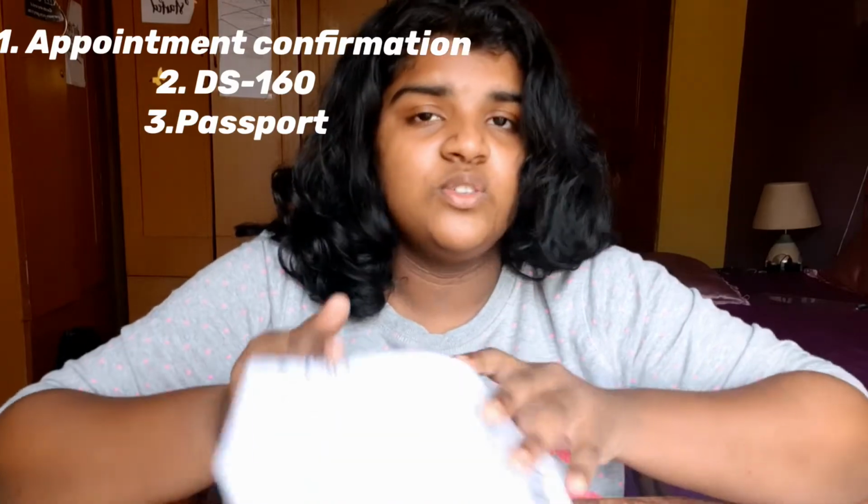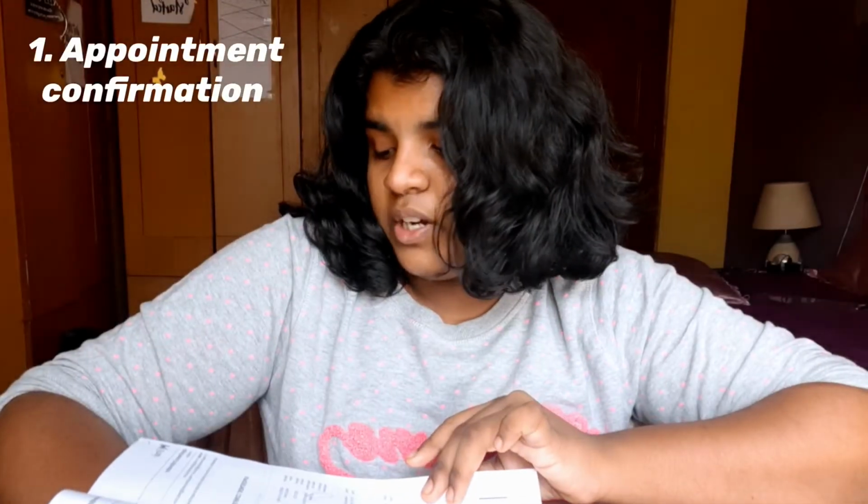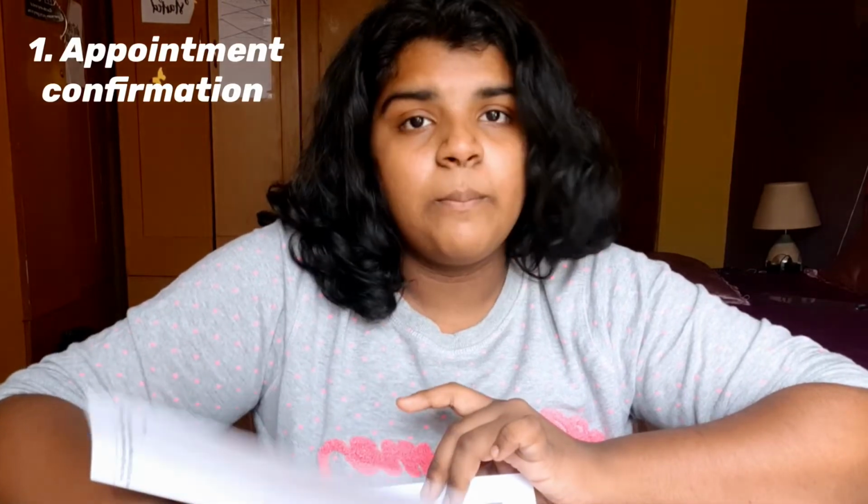So the first one is going to be your appointment confirmation, kind of like a printout. I took this from my Gmail, so you can also take a printout directly from the website. And next you'll need your DS-160, which is your non immigrant visa application. This is the printout that you take when you finish applying or registering for your visa interview.